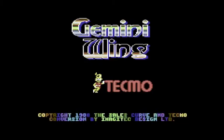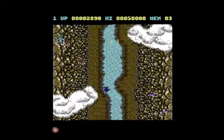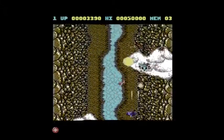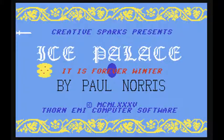Next up, Gemini Wing. Now this is a really awesome looking shooter game. It's also on the Amiga. I found a copy for the Commodore, so I picked it up. Commodore cassettes are really cheap these days, £1 or £2 each normally. Having said that, I also picked up Ice Palace, which is a kind of role-playing style game.